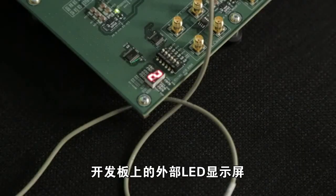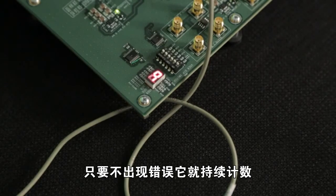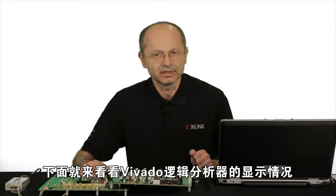The internal error signal is also connected to an external LED display on the board that counts continuously as long as there are no errors, and will stop if we have an error latched by the compare logic. The LED shows the transactions are running without errors. But for a more in-depth look, let's take a look at the Vivado Logic Analyzer display.